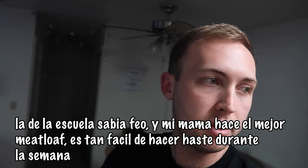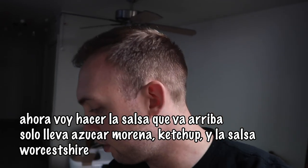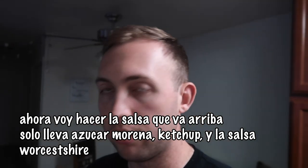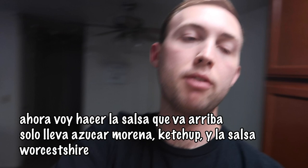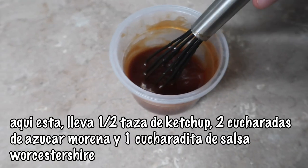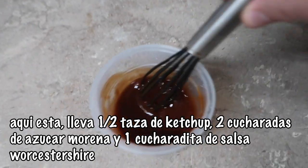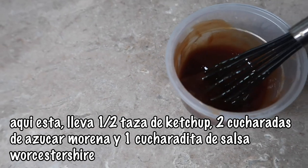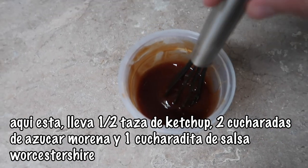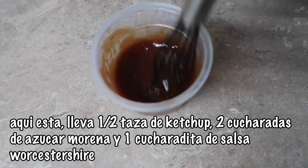So we're gonna wait on this to get a little bit closer. Probably in the next 15 minutes, I'm gonna have to make the glazing, and that's just ketchup and brown sugar and Worcestershire sauce. And after that 45 minutes, you're gonna apply the glazing to it. For the glazing, I made this already, but it's a half cup of ketchup, and then you're gonna put in, I think it was 2 tablespoons of brown sugar, and then you just put 1 tablespoon of Worcestershire sauce in there.